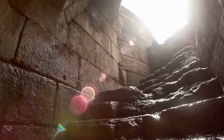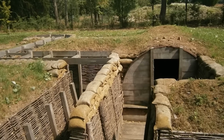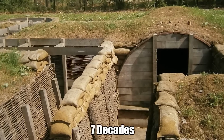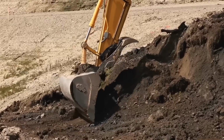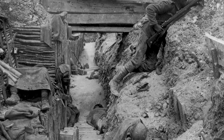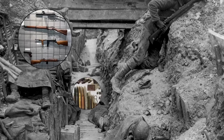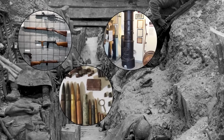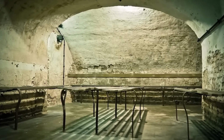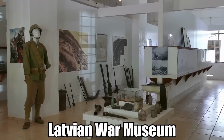But these 4 historians hit the jackpot in November of 2019 when they found one of the bunkers totally untouched. Not a single person had entered this place in 7 decades. They had to use heavy machinery to dig it out of the ground. And that was when they found the entrance, leading them down into the bunker still filled with German military equipment, guns, ammunition, a wood stove, a desk covered in papers, a completely pristine Nazi bunker trapped in time. All the discoveries were handed over to the Latvian War Museum in Riga.